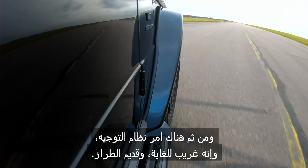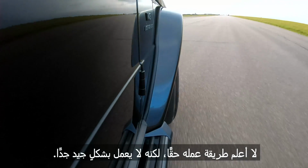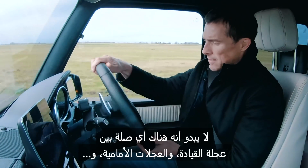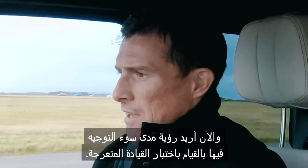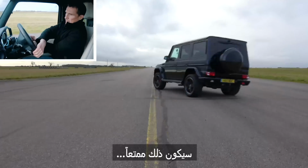It's old-fashioned. It uses something called recirculating ball. I don't really know how it works, but it doesn't work very well. There doesn't seem to be much of a relationship between the steering wheel and the front wheels, and yeah, this thing lists and leans. And now I want to see just how badly it handles by doing a slalom test. So here we go. It's gonna be fun, or not.